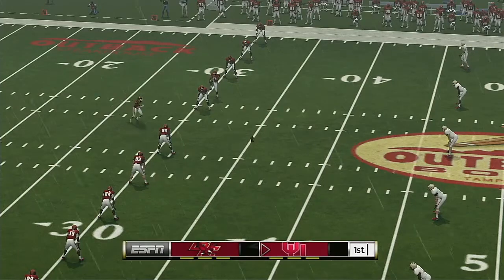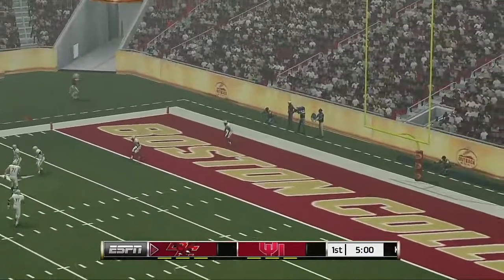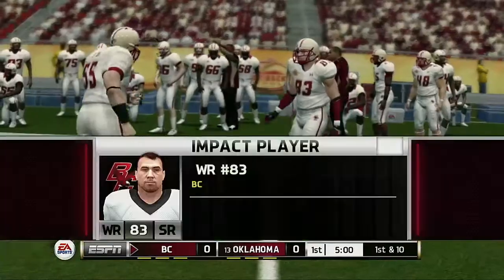We'll see how this game plays out as they get ready for the opening kickoff. He sends this one deep, and it sails out of the end zone for a touchback.